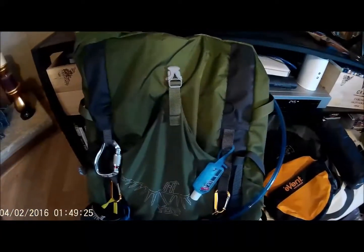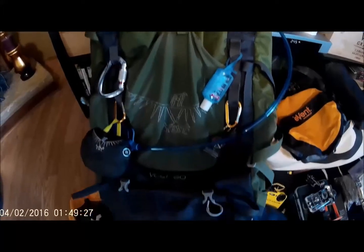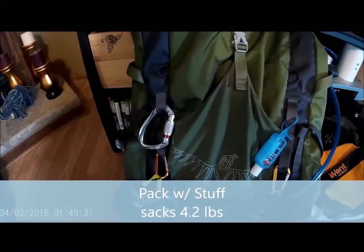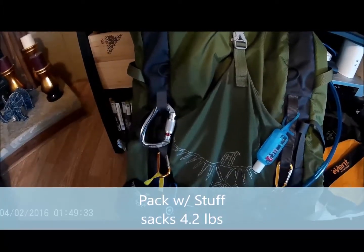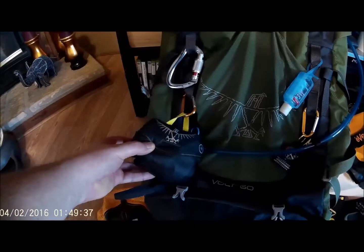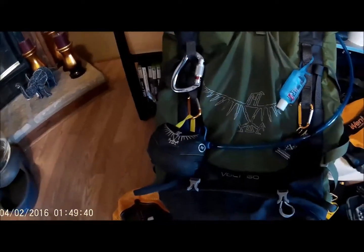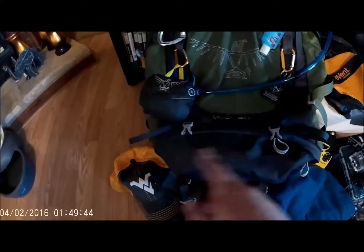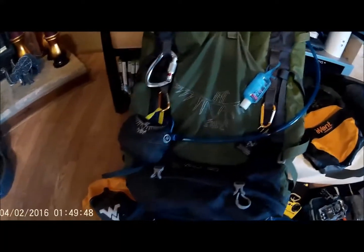Here is my Osprey Volt 60. On it I have my carabiner for river fords, hooking up to that line that goes across. I have the medium rain cover, and I will note that if you're using a bedroll that goes across the bottom, it won't fit. You might want to try the large.